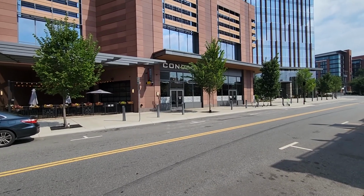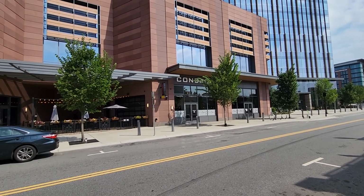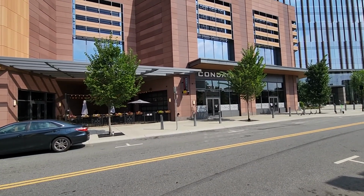And here's another Mexican restaurant, Condados Tacos, tequilas, margaritas, and of course tacos. And they've got outside eating here too. Looks like they're setting up. Just another place I need to go to and try some tacos.